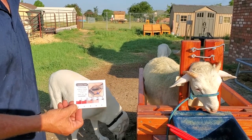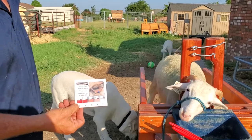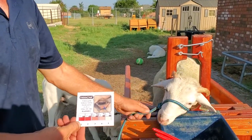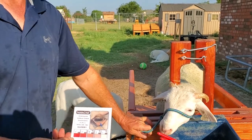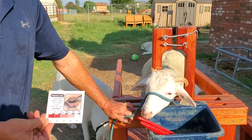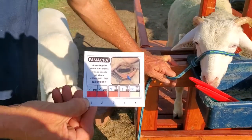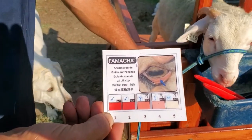What this is, we're going to perform a hemolysis technique. You'll push in on the upper eyelid and then pop out the lower eyelid, and you're looking at, just like this card shows, you're looking at that bottom eyelid.